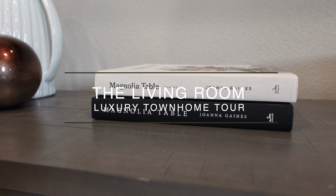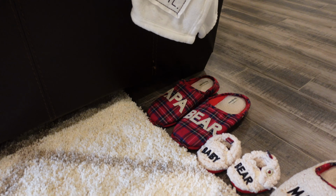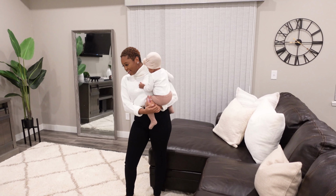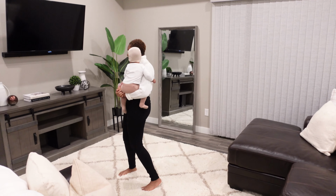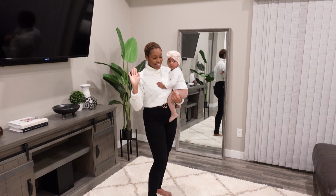It is my absolute favorite room in the entire house, and it is the place where I have put the most effort into decorating, which I think you can tell. The rug that you see me standing on, it's actually from Amazon. It's a really nice rug, but we spent a pretty penny on it, not gonna lie.